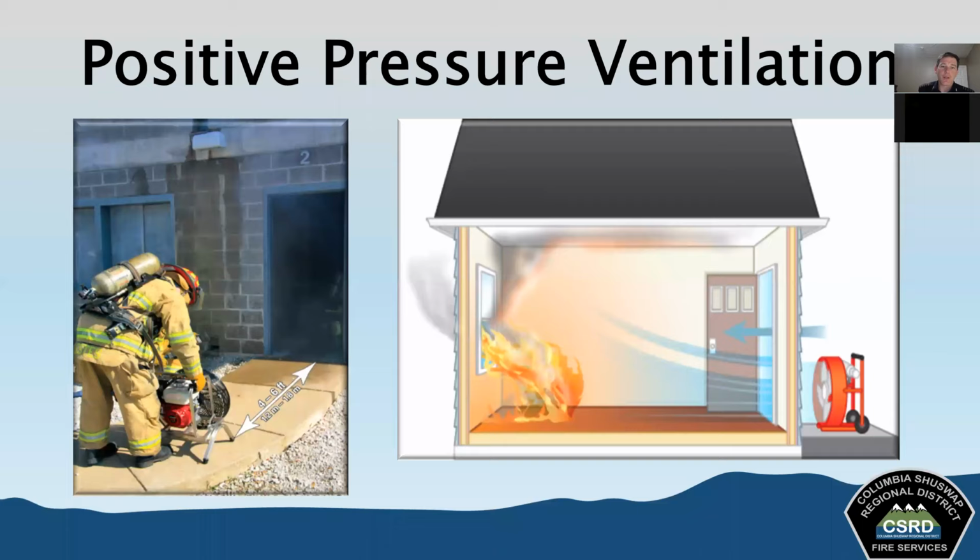So positive pressure ventilation is a technique using a high volume fan to create higher pressure inside the structure than there is on the outside. You remember that picture I showed you a little while back where we had all the high pressure inside and the negative pressure outside. And we're actually increasing that higher pressure inside the building and directing that high pressure into a certain location so that it doesn't make its own path outside of the building.